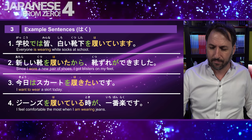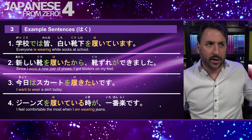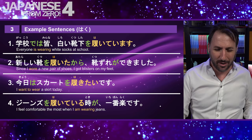Jeans を履いている時が一番楽です。 You can have a job that's raku. My work is just easy. Raku also means easy. Like a lot of times services will say that they're raku-raku, you know, very comfortable, easy to do, super relax with our product, okay? All right, now we have this one. Kaburu.